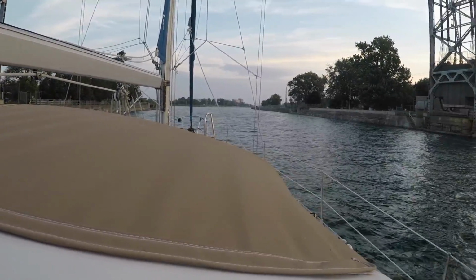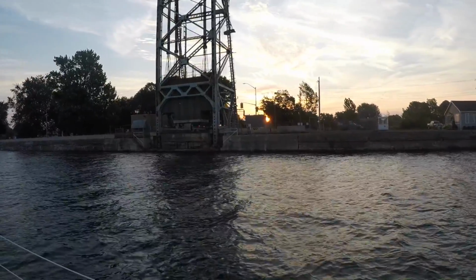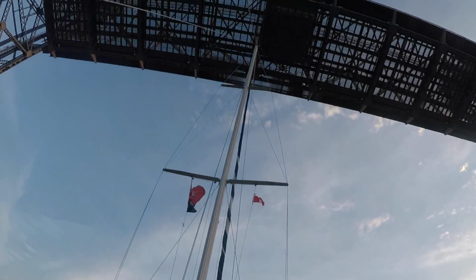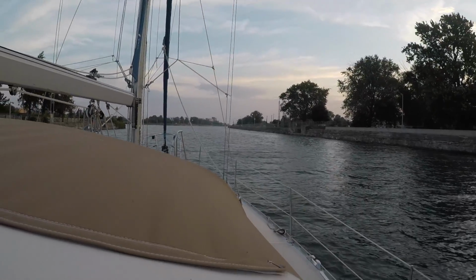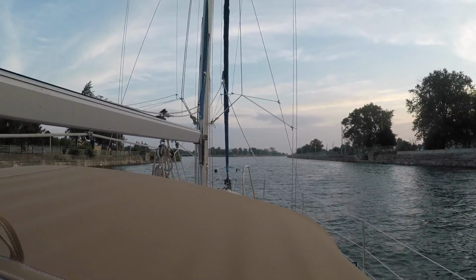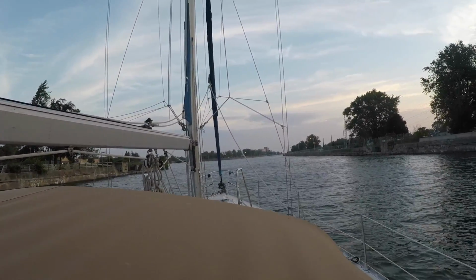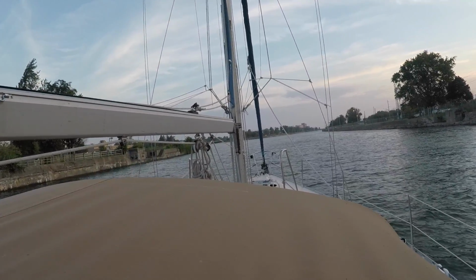So we're moving. Here are the weights that help the bridge rise up. Yeah, we have great clearance overhead. Good. Okay, that's bridge number one. 21st Street Bridge. Yes. Okay.